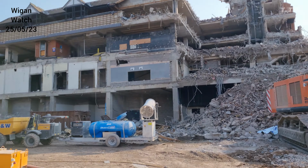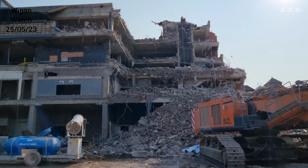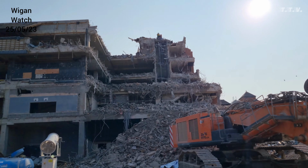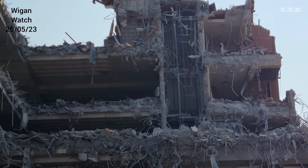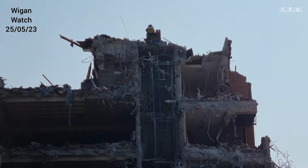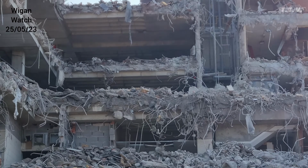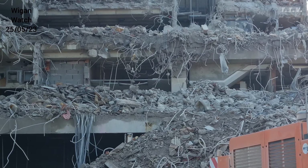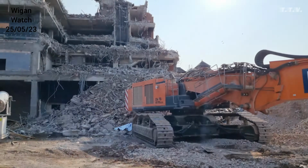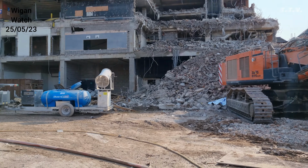So here we are at the main street area. You see the car park is coming down, and interestingly, I can zoom in, there you go, you can actually see the lift shaft and the mechanism in the lifts as well. So they've been busy nibbling, as we like to say. There's a pigeon there having a walk around as well, wondering what's going on.